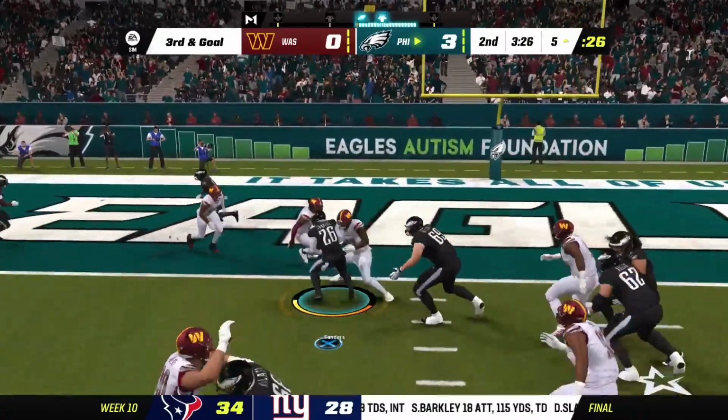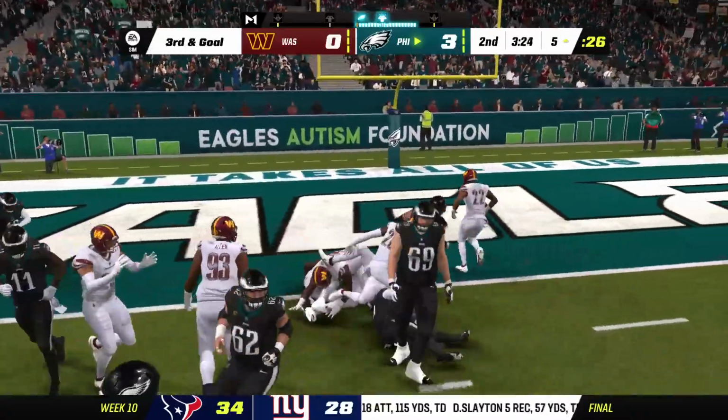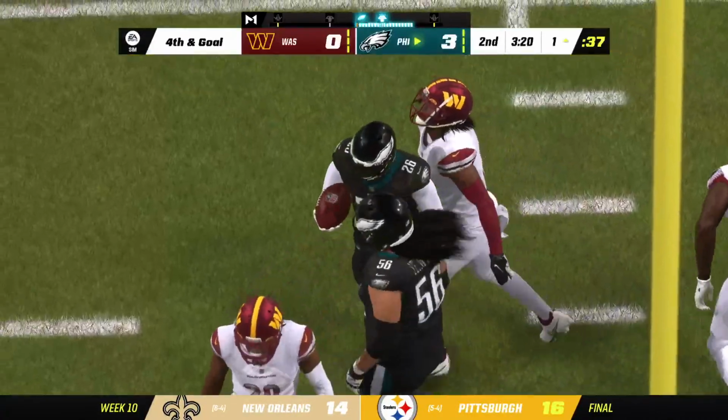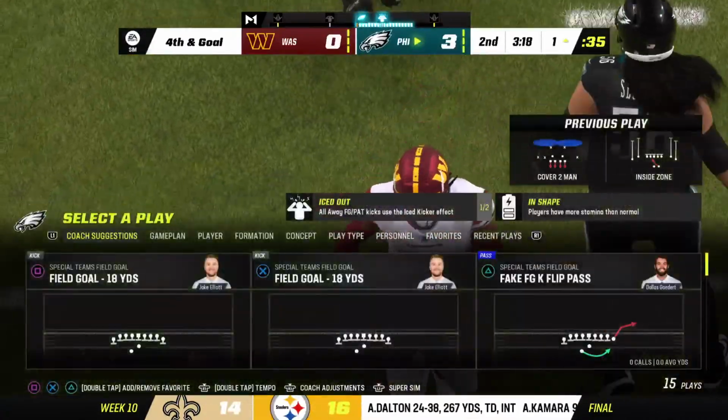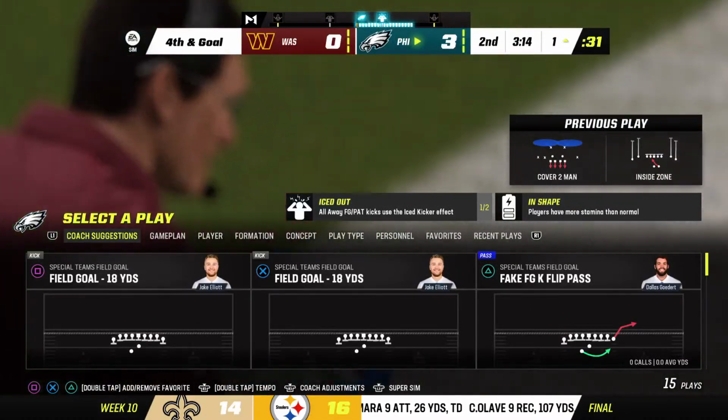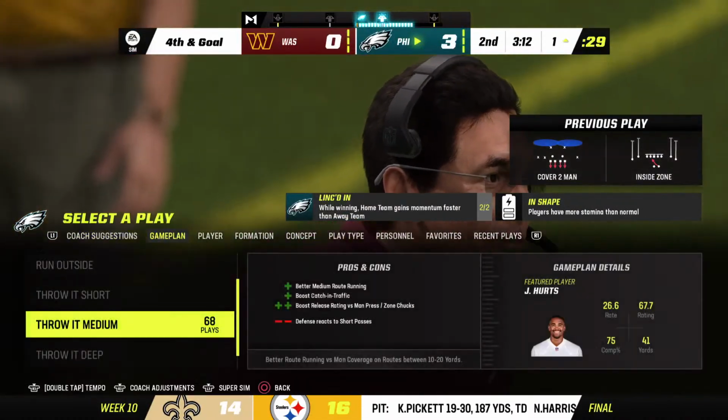They'll try to run with Sanders. And he'll get it down close to the goal line, but not quite in. This defense bending but not breaking. It's a gain of 3. It's now 4th and goal. Well, let's see what they do. They're knocking on the door here in the 2nd quarter.